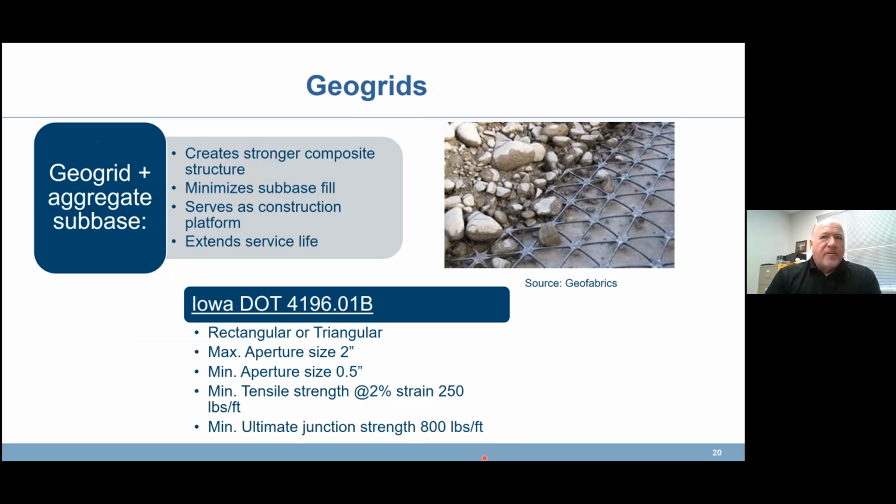Geogrids are good as well. And again, you're going to get into a little more effort and probably a little more cost when you're going to the geogrid system. Nowadays, there's the triangular or triax system of geogrids that do a very good job of providing stability. Biaxial geogrids, the square pattern geogrids, also do a good job. But you have to have the system operating together.